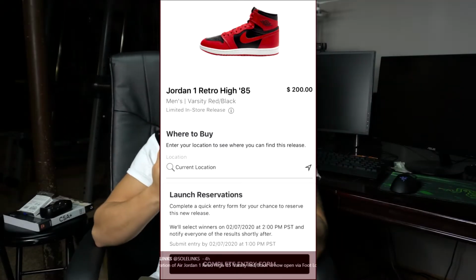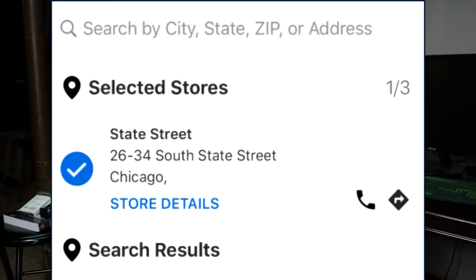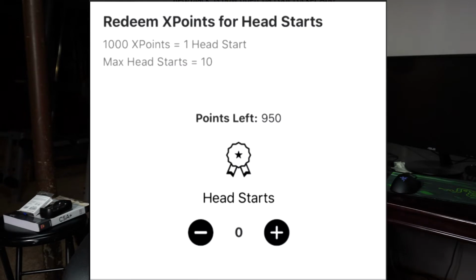So pretty much guys, it gives you the option to put your location. You can put your current location, obviously that's what most people do. Then once you get there, it gives you information regarding a head start. A lot of people are kind of confused on the whole head start situation, but according to sources that I found on social media, especially on Twitter, you have to spend 1,000 XP points to get 1 head start. There is a total of 10 head starts, which is equivalent to 10,000 X points. So you basically have to spend $100 to get the max amount of head starts.